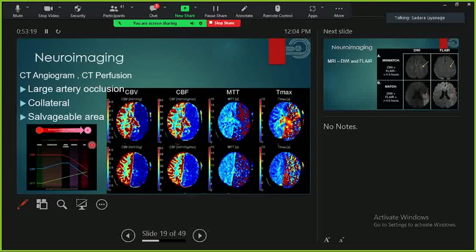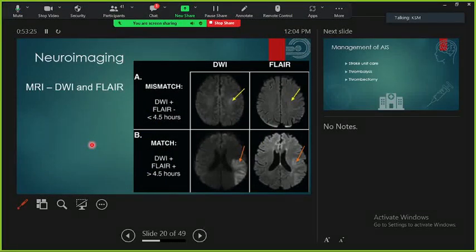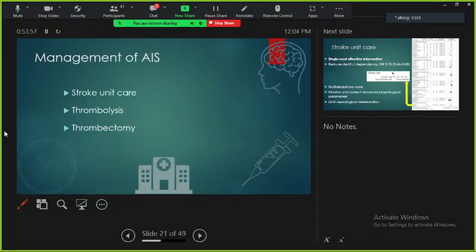So that's why we go for this advanced imaging, to see whether there are any salvageable areas in the brain with the perfusion imaging. Another imaging method is the MRI. With MRI we can do the DWI, or diffusion weighted imaging, and the FLAIR images, fluid attenuation inversion recovery. These images are also helpful in differentiating early ischemic changes and seeing whether it is established or not. We do these images because the non-contrast CT, as I showed you previously, is not going to show you the early ischemic changes.